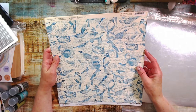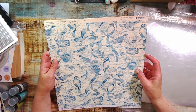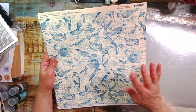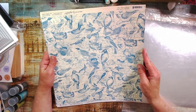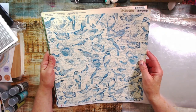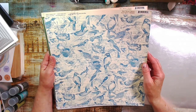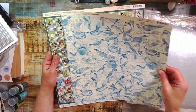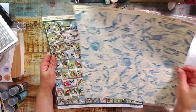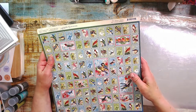Another piece of paper. This one is by Graphic 45. It's called the Bird Watcher Collection. And this one is going to be absolutely wonderful. I had an idea for it. I'm not 100% sure what that is right now, but I'm sure it will come to me. It is just going to be a beautiful background for a card. I absolutely loved it. And like I said, I don't buy a lot of patterned paper, so this was kind of a fun treat for me to do.